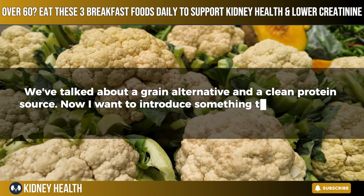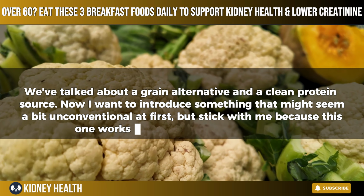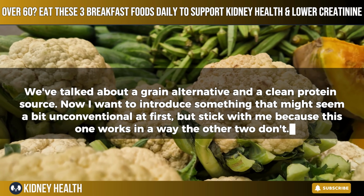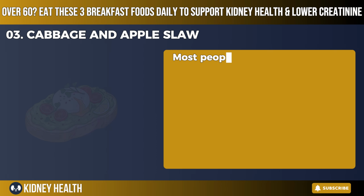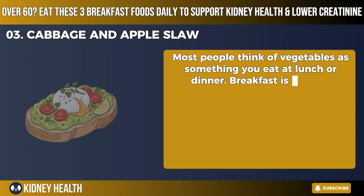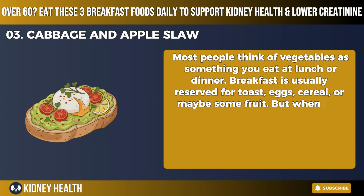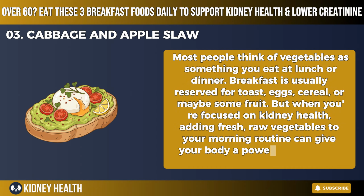Now I want to introduce something that might seem a bit unconventional at first. But stick with me because this one works in a way the other two don't. Cabbage and apple slaw. Most people think of vegetables as something you eat at lunch or dinner. Breakfast is usually reserved for toast, eggs, cereal, or maybe some fruit. But when you're focused on kidney health, adding fresh raw vegetables to your morning routine can give your body a powerful reset that lasts all day.